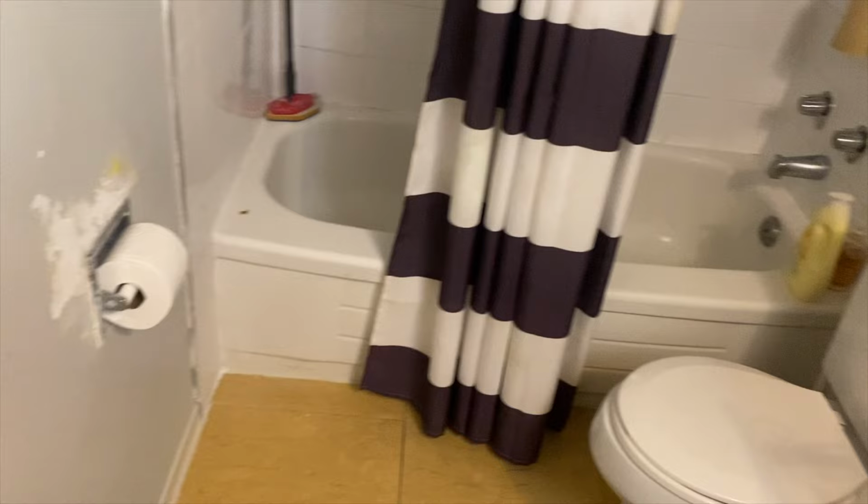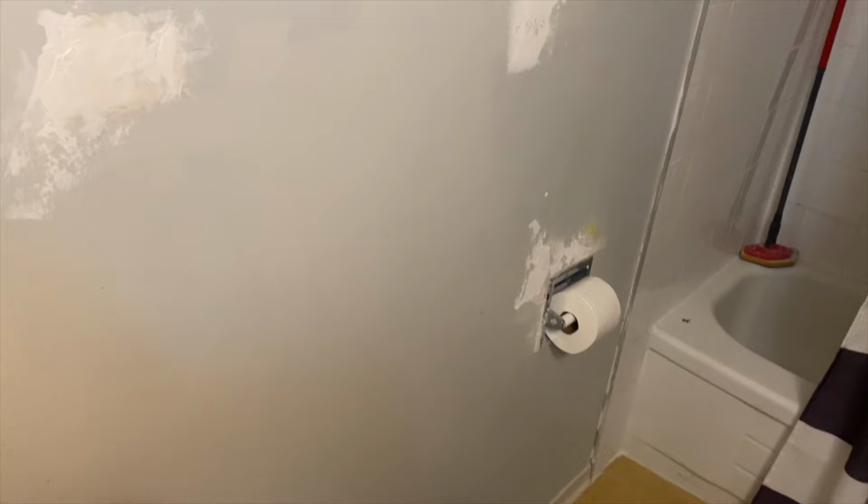So the floors were like a yellowish, orangish, beigeish color. The walls were messed up. It was just pretty boring.